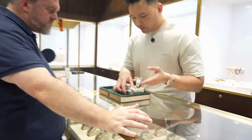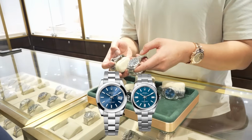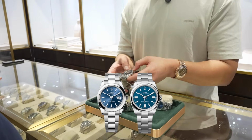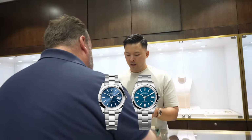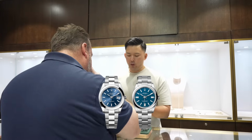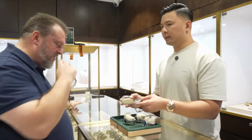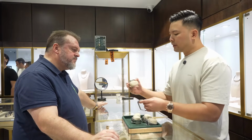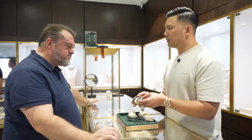I'd say compare these two together. They look very similar, but they're not. This one has a date window, a Cyclops and date window. This one doesn't. Also, the bezel is a bit more rounded on this one versus that. And the last thing to consider is obviously the polished center links. And they're both the same size? Both 41s, correct. This one has a thicker bezel. Correct, yes. The Datejusts run a bit higher, about 16 and a half, whereas the OP 41s are a bit lower, 12 and a half or so. Also the year and everything too, right?